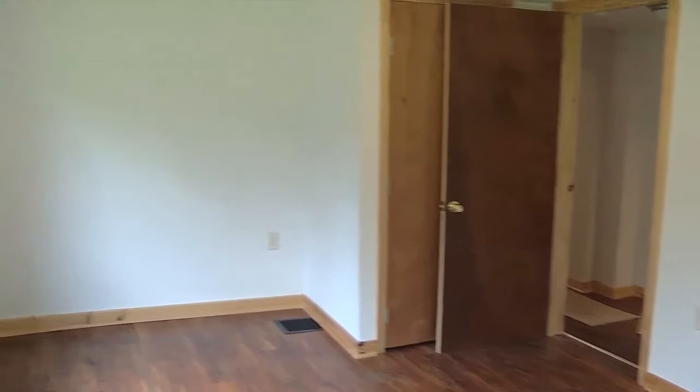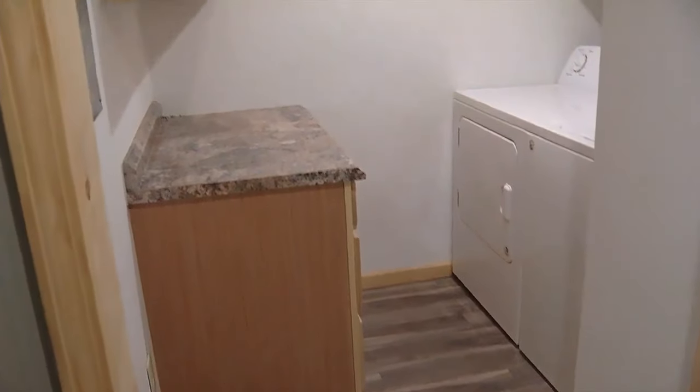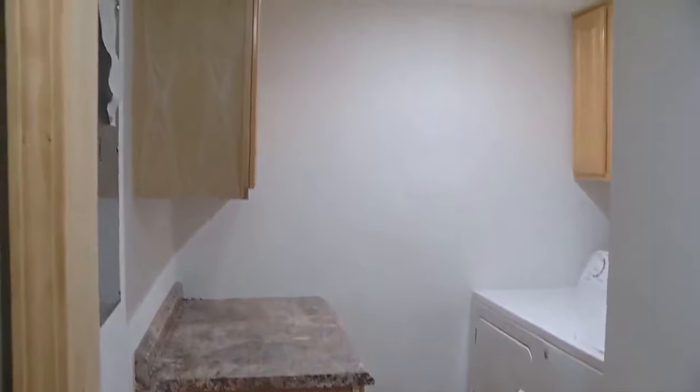And everything in here is so neutral. Anything you want to do, you can do. Oh, sure. It's all white. It's beautiful. Okay, let's go down the hall and take a look at... Oh, we missed the laundry, right? There's a first floor laundry, right off the kitchen. Another nice feature. Very convenient. Absolutely.